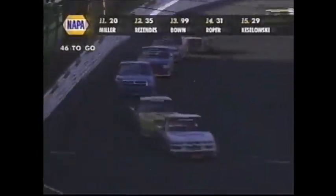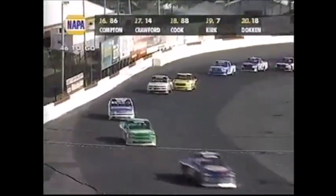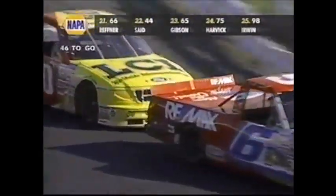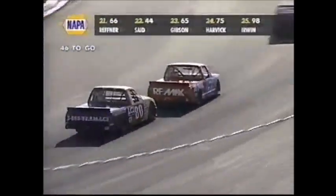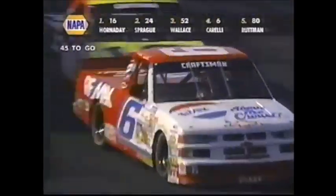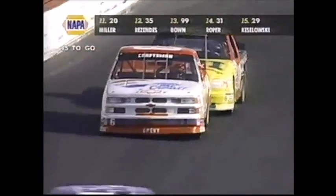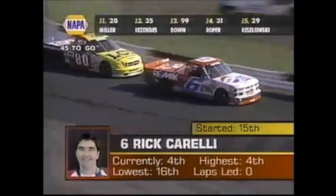Napa field standing update across the top of the screen for you. And the Napa truck continues to pace the way here in Flemington. See Joe Rutman all over Rick Corelli's truck trying to get by. He was able to get by Mike Bliss in the ultra wheel truck prior to the last caution flag, but now he's all over Rick Corelli. Rutman and Corelli. That's 4th and 5th.